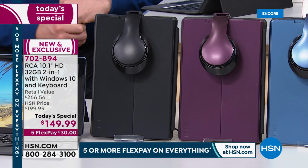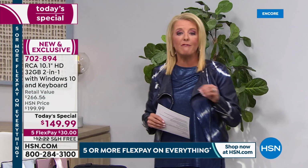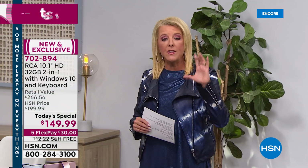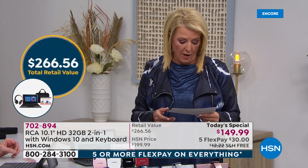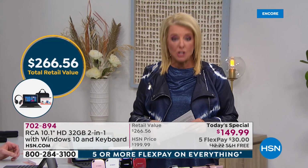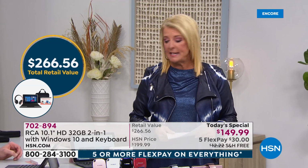You also get the keyboard. You get the AC adapter. You get a carrying bag to come along with it. As I mentioned, the portable headphones that are real honest-to-goodness headphones. And we do give you a 7-app voucher that will come with this collection as well. So that is included. If you want to put the whole value together, you would spend more than $266 to pull off what we're doing tonight at $149.99 with that flex.